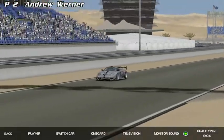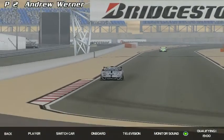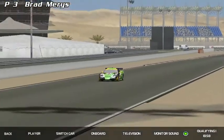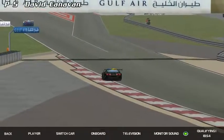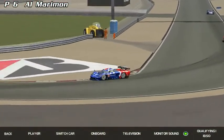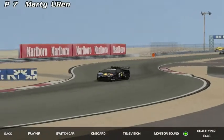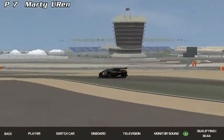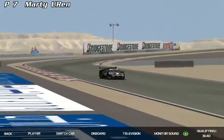The only disappointing thing is the grids aren't as big as we'd like to see. I'd sure like to see some more drivers out here. The GT1 cars are fast. Anybody who wants a little bit of action, they should come on out and join us on Thursday nights. Yeah, I agree. We do field a larger field in GT2.